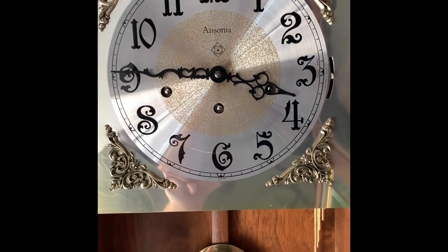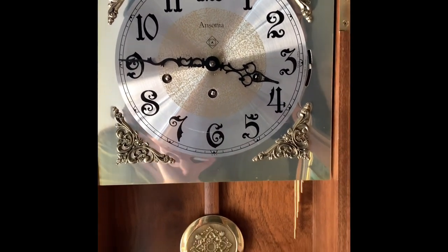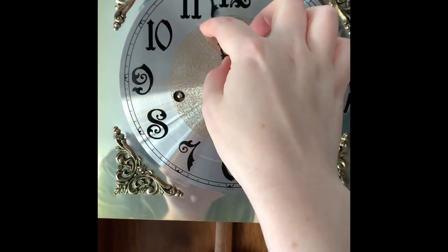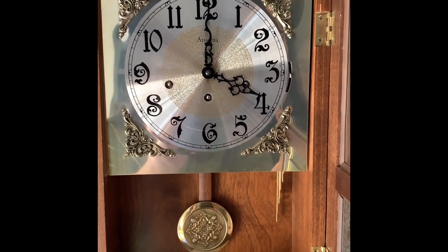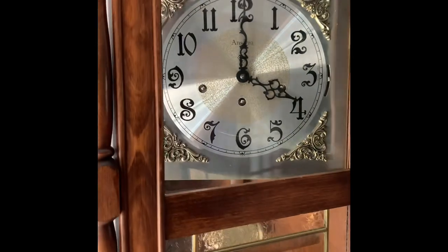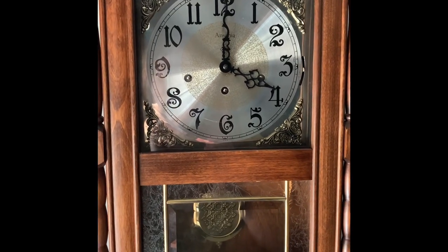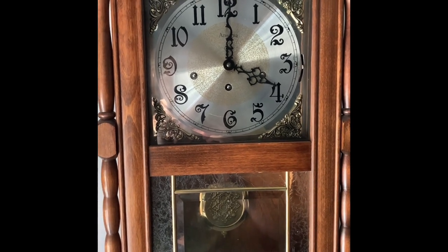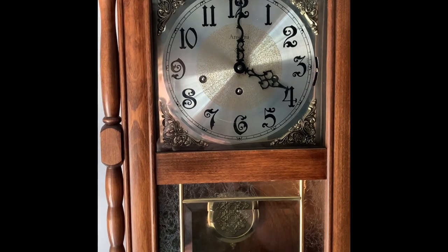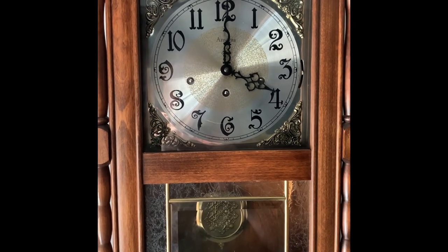It has 3 different chime settings, Westminster, St. Michael's, and Whittington. For the sake of this demonstration, we will play for you the Whittington chime. That is the Ansonia wall chimer.